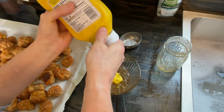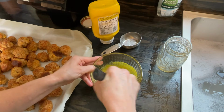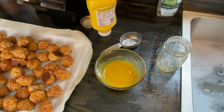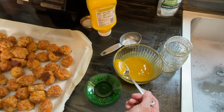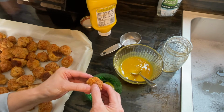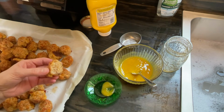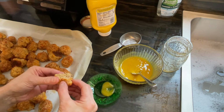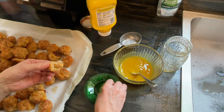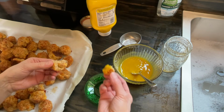I'll just start out with a squirt or two and then see what it tastes like. And it makes a really good dip for your sausage balls, as if they weren't good enough already on their own. So good.